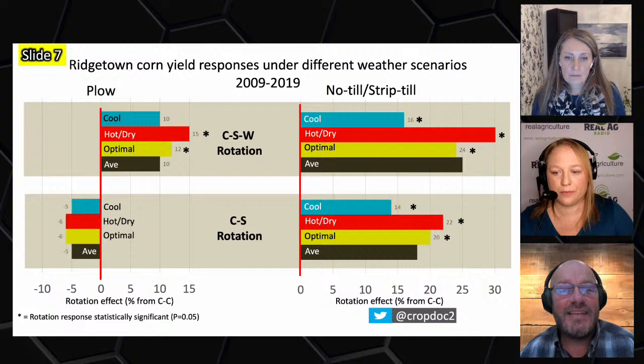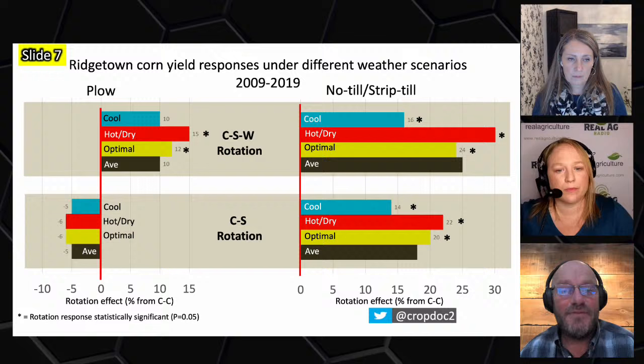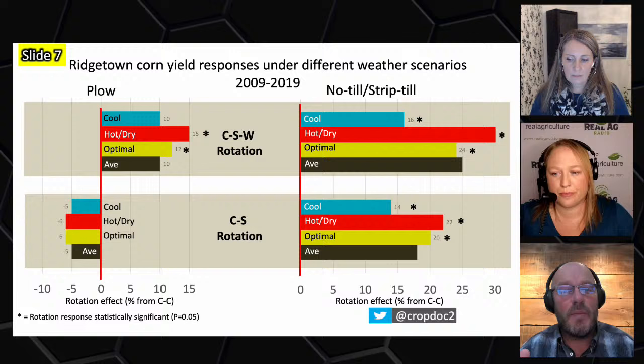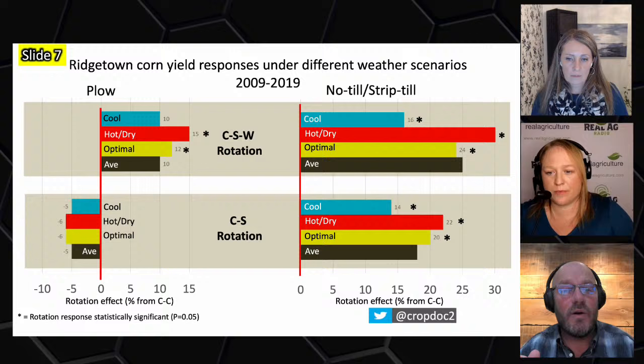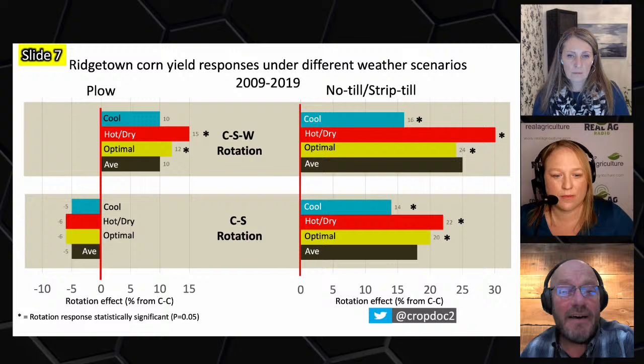But when we looked at the corn soybean wheat rotation, in the graph just above on the top left, you can see the rotational responses there. Remember in that previous graph we showed about a 17 bushel per acre corn yield increase in corn soybean wheat rotation compared to corn soybean rotation. Well, this is the average across cool, hot, dry, and optimal. But in a hot, dry year, that's where we see the greatest response to a rotation, with very hot, dry stress conditions around the critical time of corn development.